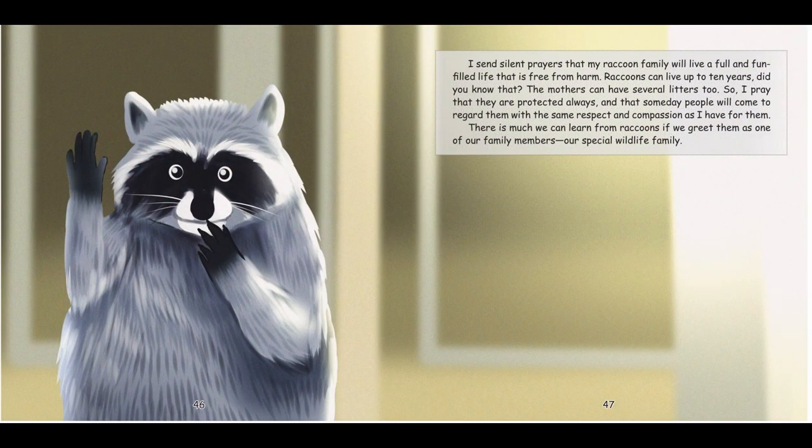I send silent prayers that my raccoon family will live a full and fun-filled life that is free from harm. Raccoons can live up to 10 years, did you know that? The mothers can have several litters too, so I pray that they are protected always and that someday people will come to regard them with the same respect and compassion as I have for them. There is much we can learn from raccoons if we greet them as one of our family members, our special wildlife family.